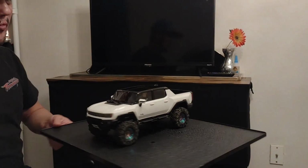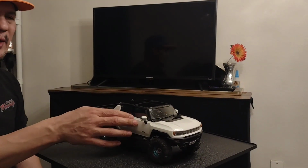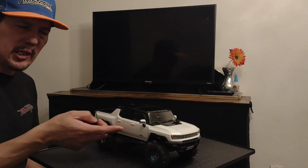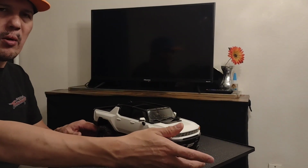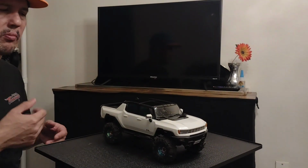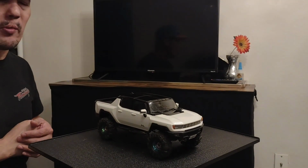There's not a lot we've got going on for these, other than upgraded wheels. Maybe I haven't upgraded the gearing and the transmission. I think it's still plastic, and I do have some helical gears coming in for this one as well. It's still got the stock plastic gears that come from the factory. But other than that, it's really smooth and it runs really well, and it's a really good solid rig.